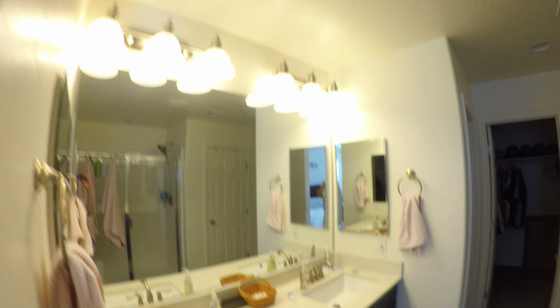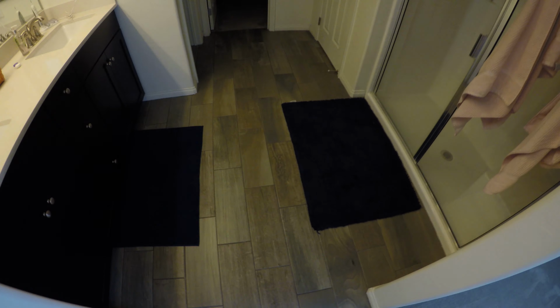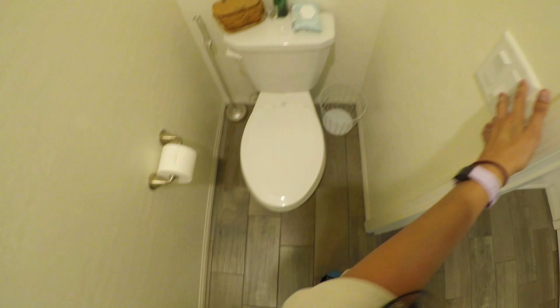This home is showing very well. Also low maintenance, and not seeing a lot of areas that need any caulking. Great size linen closet. Okay.